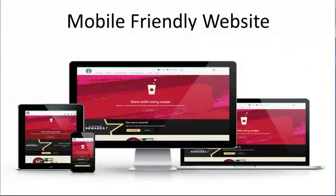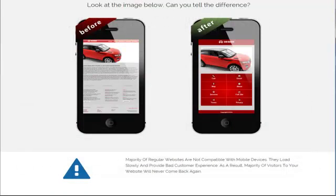Now let's talk about mobile friendly. We really want to give your customers a fantastic user experience, and that's essential for them to build trust with you. Since most customers are using mobile devices, you need to make sure your site looks good on all mobile devices. Now I want you to look at the difference between these two sites.